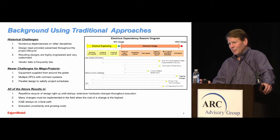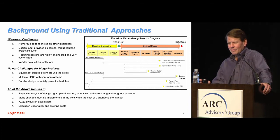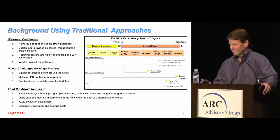And then we end up with a highly engineered, very customized solution because of the way that the information is provided to us. Plus, we've had global practices that we've developed over 30 years that result in a very customized solution. And then vendor data is always late. We order the products late from the vendors at the very last minute. The EPCs would like to wait until the very last minute to spend any money. And they really tie the placement of order to when it's going to be delivered on site, which is one criteria. The other one is vendor data. So invariably, vendor data is late.